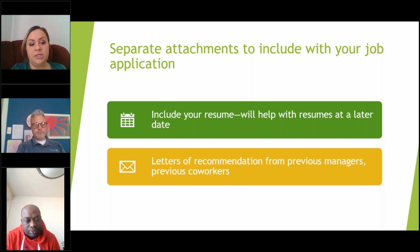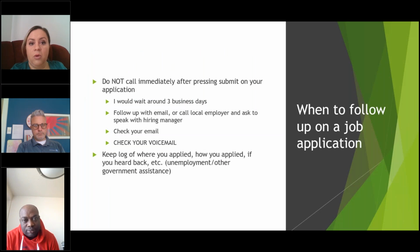Now, what to include with your job application. You would want to include your resume, and we are going to continue helping you with your resumes, and also a letter of recommendation from previous managers or coworkers. After you submit your job application, don't call within 30 seconds and say, oh my God, I just applied. Did you guys get my application? I typically wait around 3 business days.